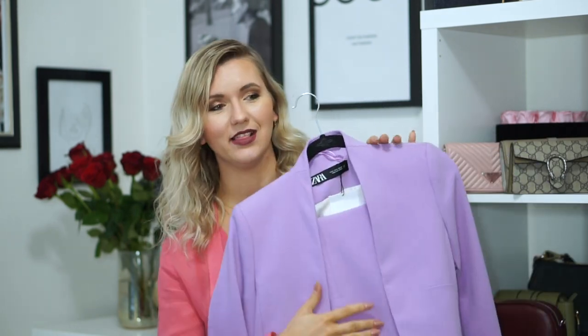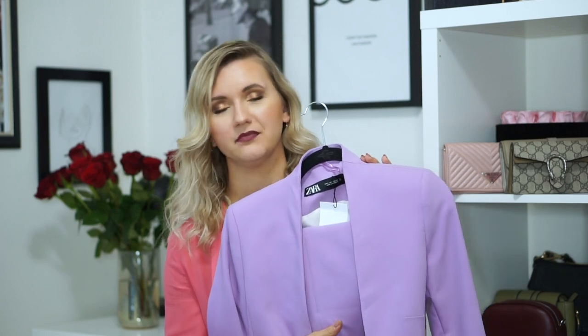The real reason why I made just another Zara purchase was this absolutely amazingly beautiful suit. Say hello to my suit number 100.